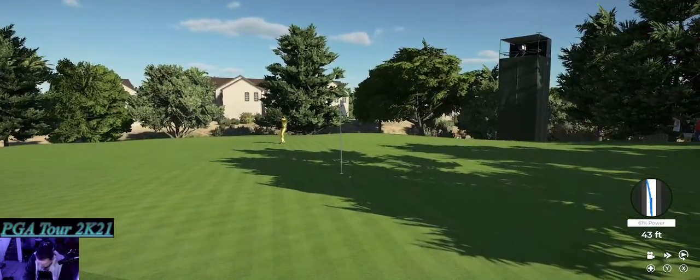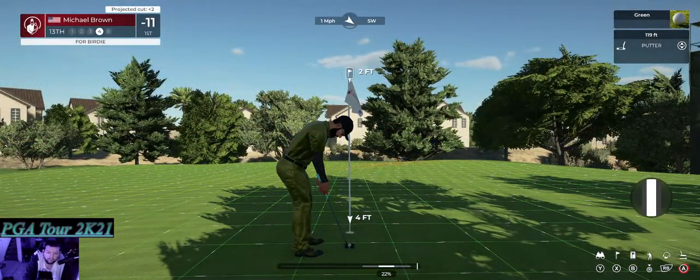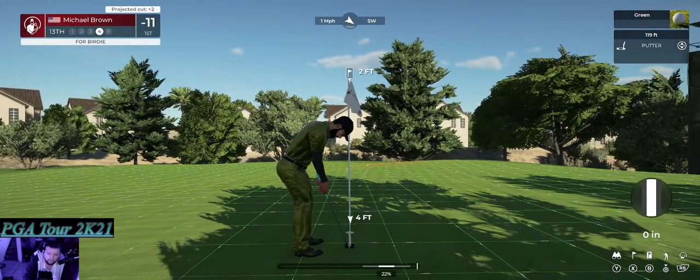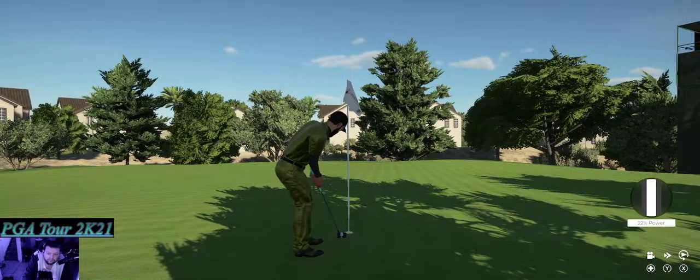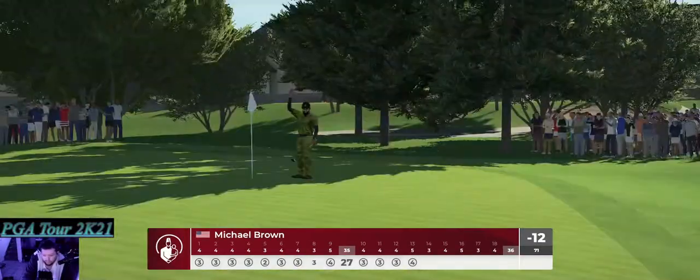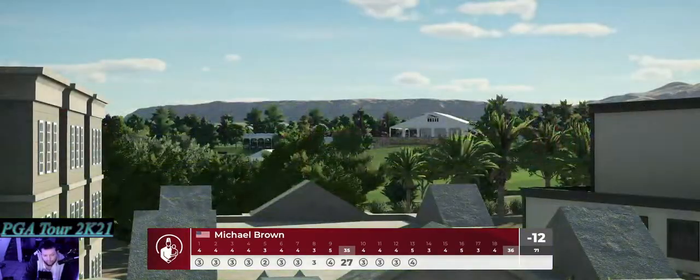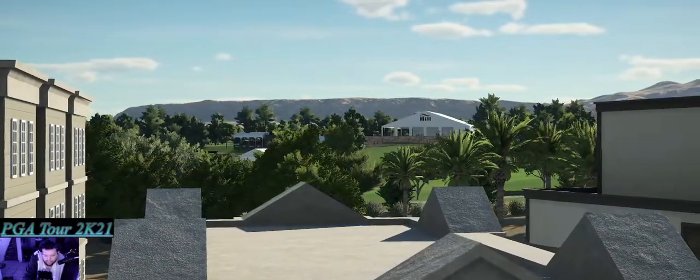Just didn't drop. Always love these opportunities, especially when it's for birdie. He's making this look easy, keeps surging ahead. No movement up or down on the leaderboard for this player.